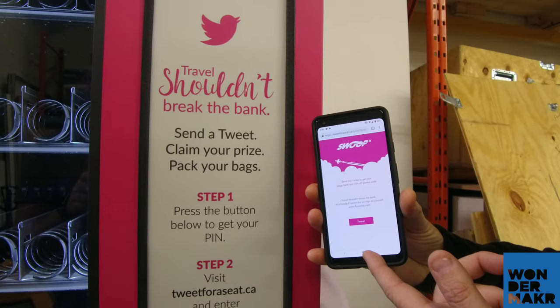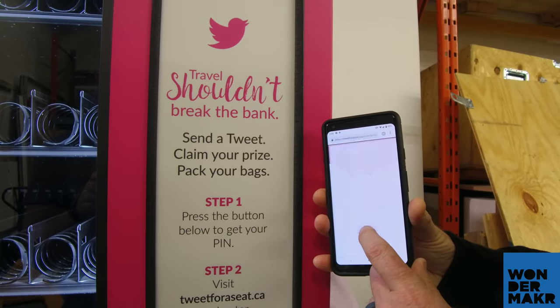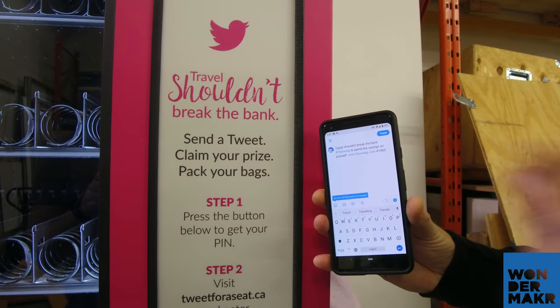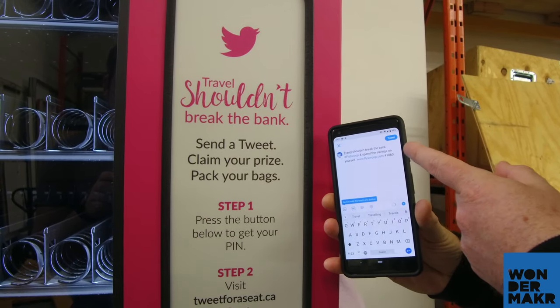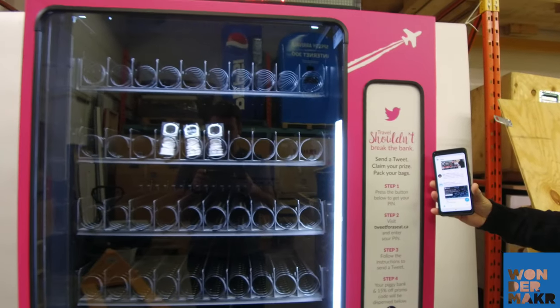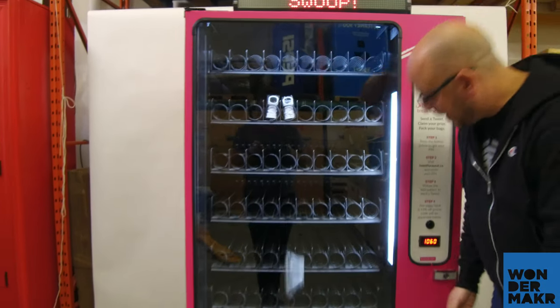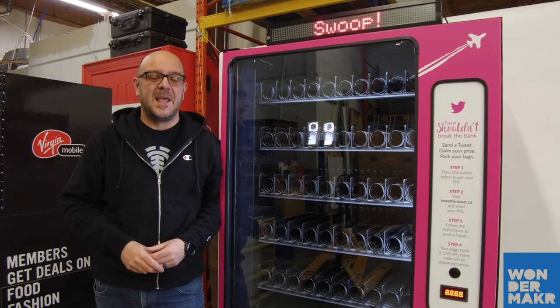Okay, so we filled out all the information, we submitted that, and then we got this page. This page is really simple. It's a really simple press to tweet that automatically opens up Twitter. It's already filled out with our PIN number. We press tweet, and it sends, and the machine dispenses. And there we go. Down you come. And there you have it.